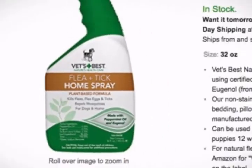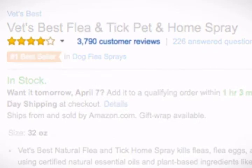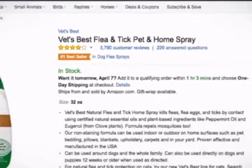Natural is great, but does it work? As a number one bestseller in dog flea sprays on Amazon, thousands of satisfied customers have said a resounding yes.